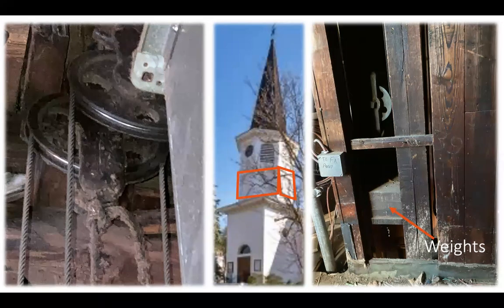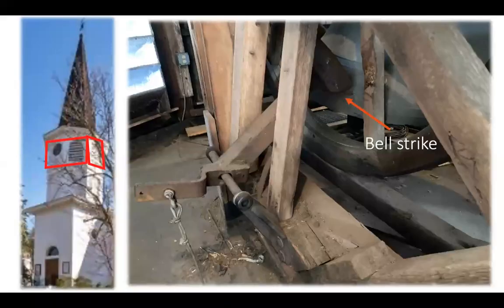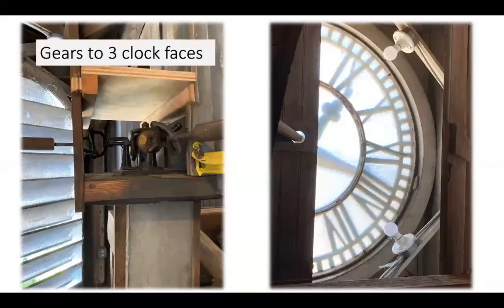Winding the clock lifts the weights the height of the tower, and over the next several days, gravity acting on those weights pulls the cable to power the clock gears. A second cable and an iron rod run straight up from the clock room to the topmost level of the tower, where a hammer is rigged to strike the bell on the hour, and gears and more rods control the hands on the 3 clock faces.